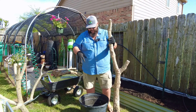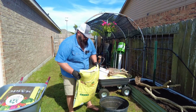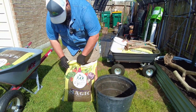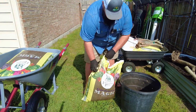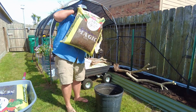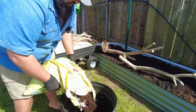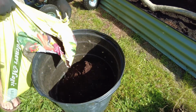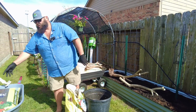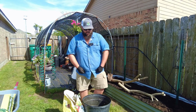But let's go ahead and get this filled with soil, and I'll show you how we're gonna plant this. As usual, we're gonna be using Landscaper's Pride, Gardener's Magic. This is my go-to blend of soil. We're not gonna fill this up all the way. We're just gonna fill it up maybe a third of the way up. Like I said in my last video when we planted the other plumerias, you want really good drainage. You don't want too much water sitting up against the roots and rotting these plants out.